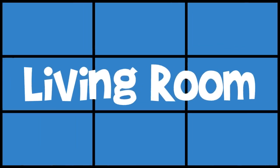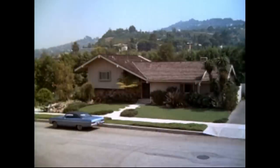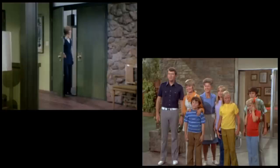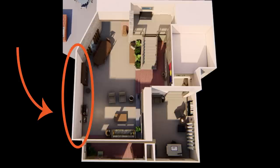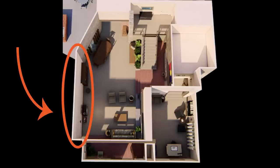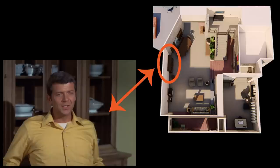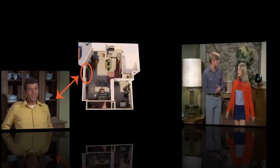The living room. For those who don't know, no scenes were ever filmed in the actual real-life home. All interior and backyard scenes were shot in a studio. We only got to see little glimpses of the fourth wall in the living room. Just a reminder, the fourth wall is the wall on a set where the cameras were placed for filming, the wall we don't get to see. In this episode, we see a TV on that wall. And in this scene, we see a china cabinet on the wall next to the dining room table.